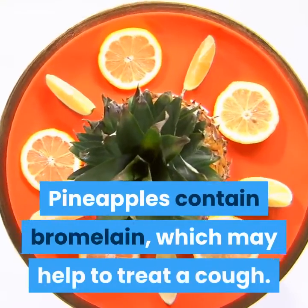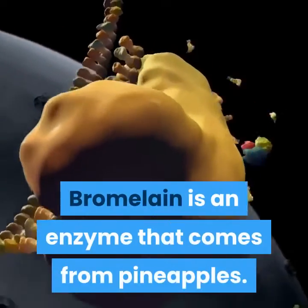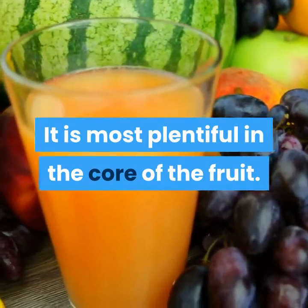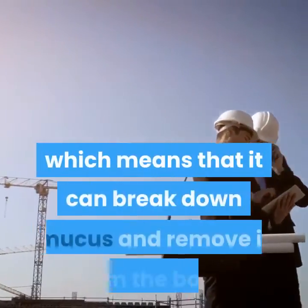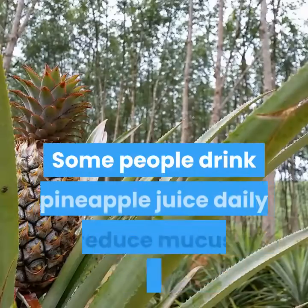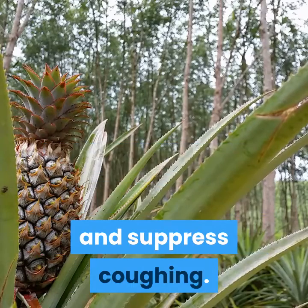Pineapples contain bromelain, which may help to treat a cough. Bromelain is an enzyme that comes from pineapples. It is most plentiful in the core of the fruit. Bromelain has anti-inflammatory properties and may also have mucolytic properties, which means that it can break down mucus and remove it from the body. Some people drink pineapple juice daily to reduce mucus in the throat and suppress coughing.